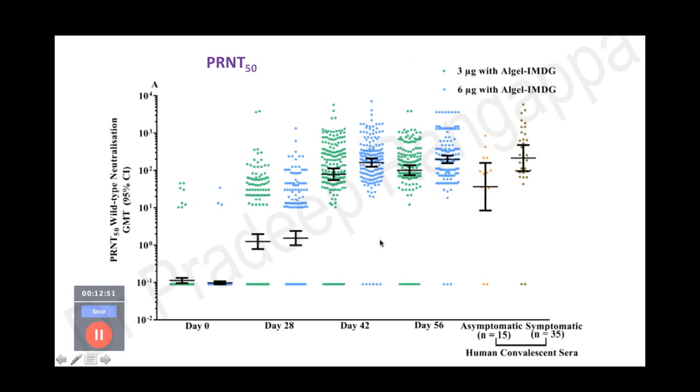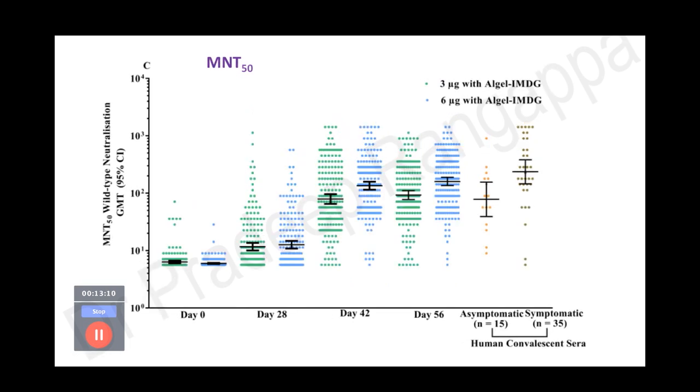So this is a pictorial representation of the antibody titers for 3 micrograms, and 3 micrograms is indicated in green and 6 micrograms is indicated in blue. So they did something called plaque reduction neutralizing test, and they found the antibody titers were comparable between these two groups. And they did micro neutralizing titers as well, and as you see, between 3 and 6 microgram there is no remarkable difference, and there is a linear rise in the titers until day 56.